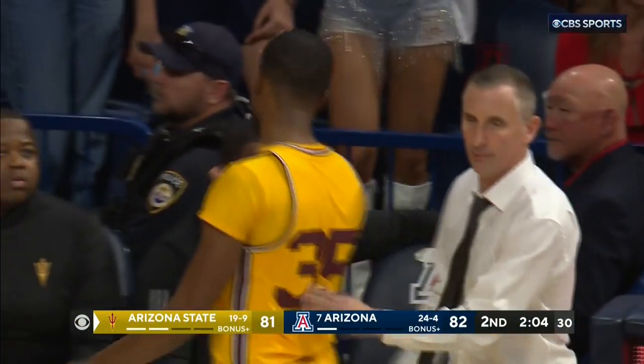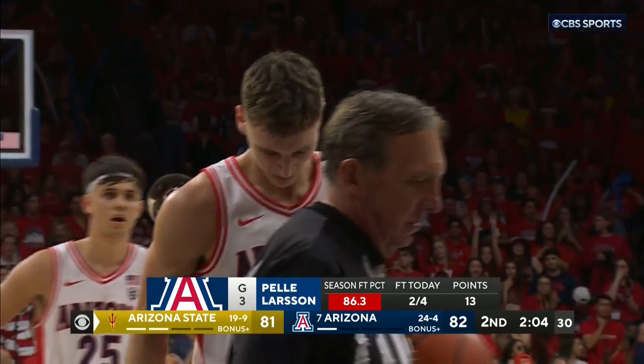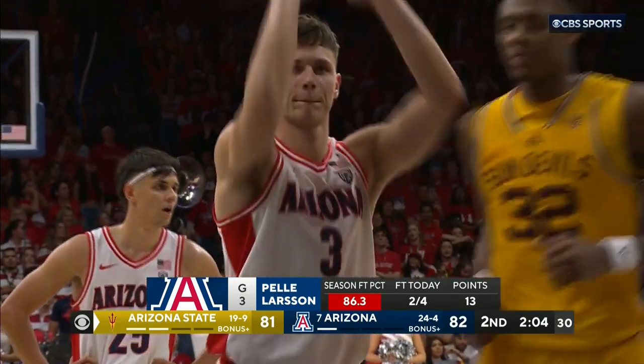They're trying to go for some selective steals and play it a little risky. There's some contact at the rim. It saved the dunk, but it cost Devin Cambridge the rest of this game. That's his 5th foul. Plus, it puts an 86% free throw shooter on the line. Bella Larson was 6th man of the year last year in the Pac-12. But Tommy Lloyd gave him a promotion to the starting lineup, but they just have felt that he brings much better energy and production off the bench.